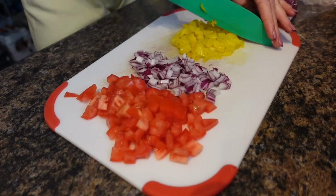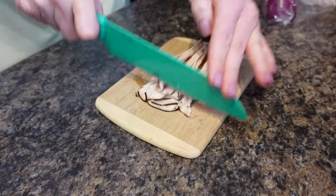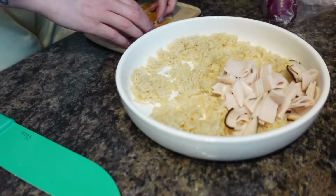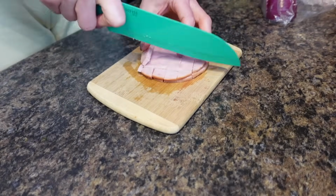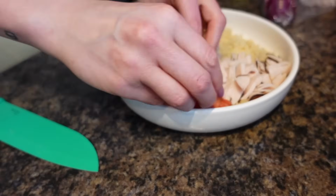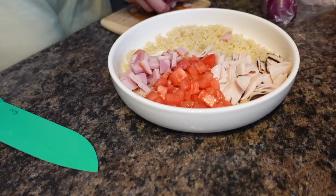And again, what's nice about these bowl recipes is you can customize them to use whatever ingredients you prefer. I'm using turkey lunch meat today, but you could use ham, you could use chicken. It really just depends on what you prefer or what you have on hand. So I also had some ham steaks that I diced up, and I also really wanted to have lettuce on this. So once I heated up the rice as the base, I just start to add everything that I chopped up.